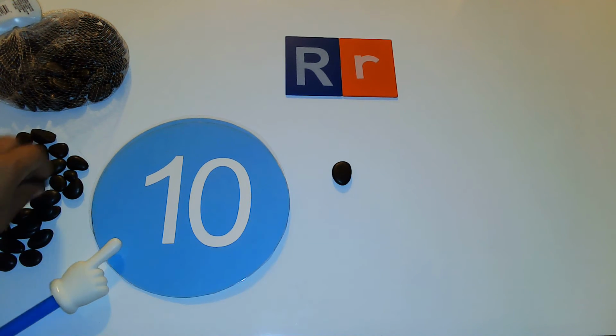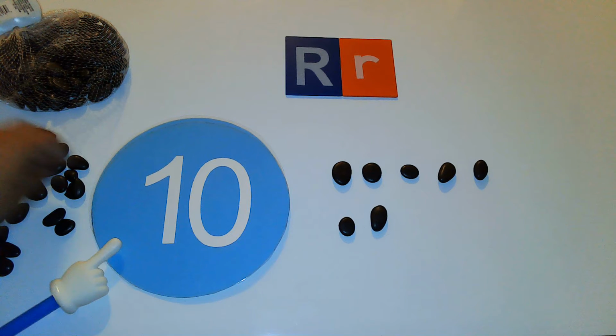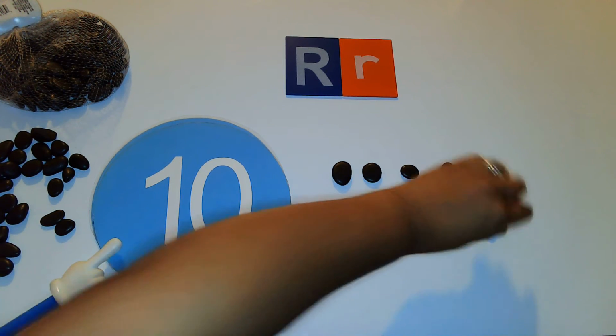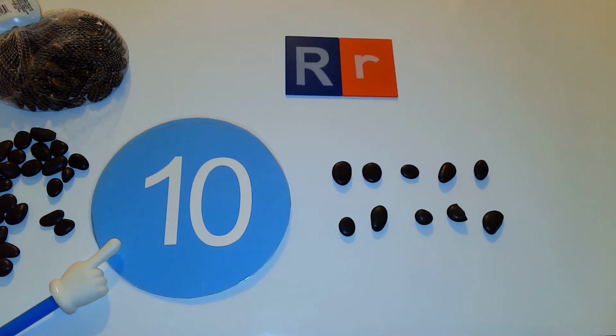1, 2, 3, 4, 5, 6, 7, 8, 9, and 10. Great job, friends. So on this number, we worked on counting 10 rocks because this is the number 10.